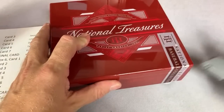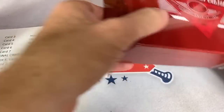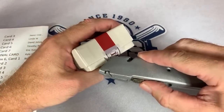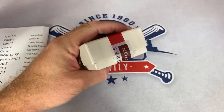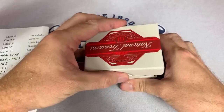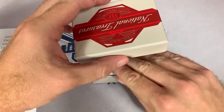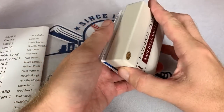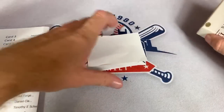All right, so our next box, here we go. Get this box put down there. Off to the side, slice, and slice. Yeah, basically it's $500 for one pack. Not even a box. You're right about that. All right, so I always like to put the spacer on the top, flip it over, make sure no cards stick into that top. We'll dump them all out gently. Center it, and let's get right to it.